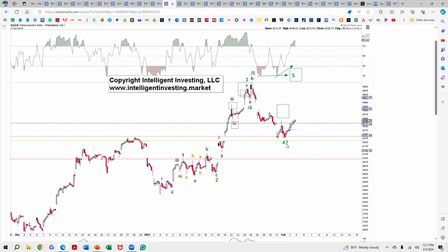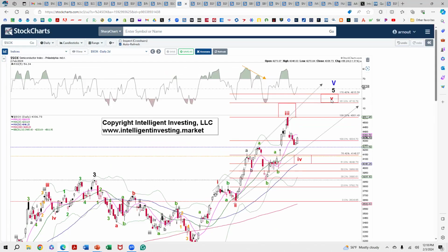Semiconductors, yeah, they're definitely lagging. They used to be the winners and now they are the losers. I still expect a final wave 5, but I'm not holding my breath.